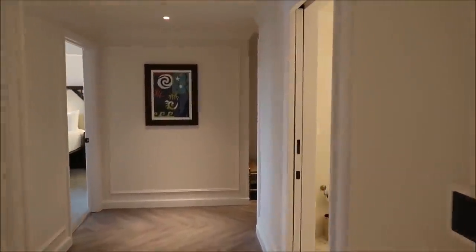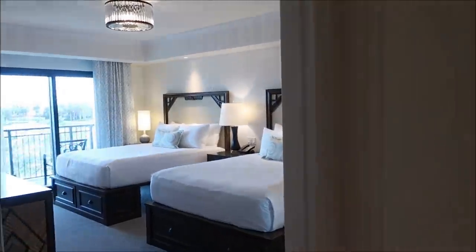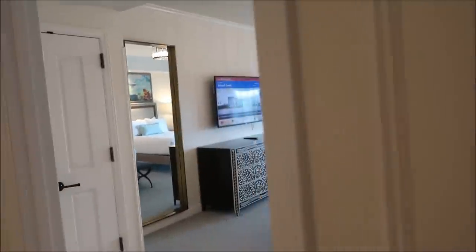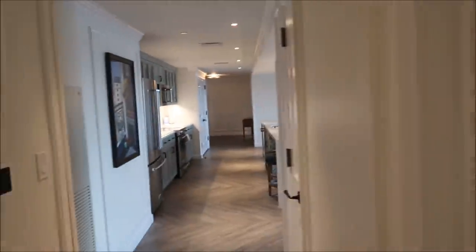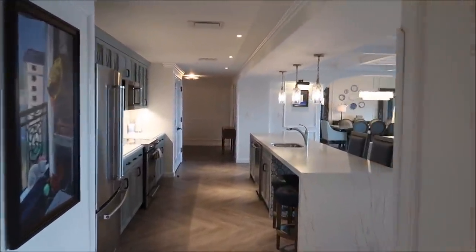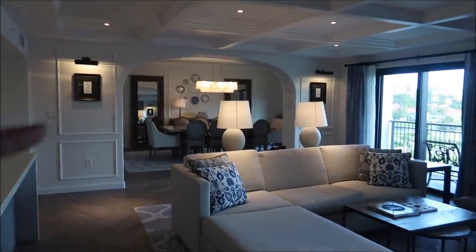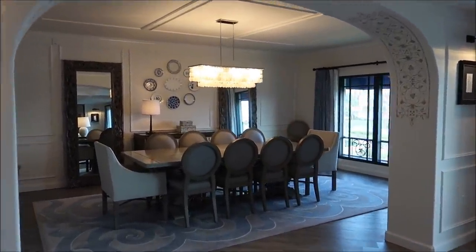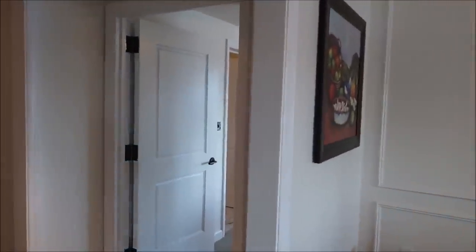Three bedrooms, and they're all just so amazing. Look at this. Two beds in here, and then you got two more beds in here, and then all the way down here is the master bedroom, but you walk through the living room, the dining room, which has a gigantic dining room table, and then I think the master bedroom will be right over here.